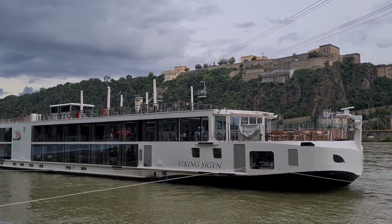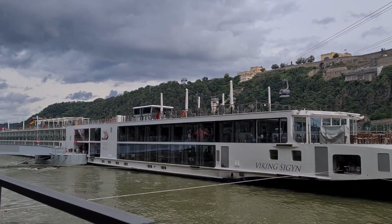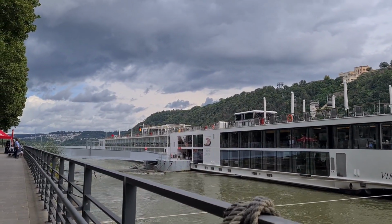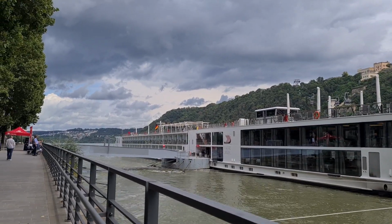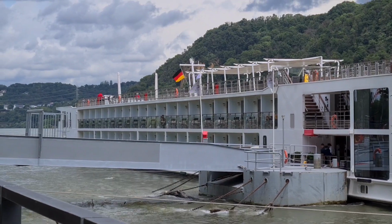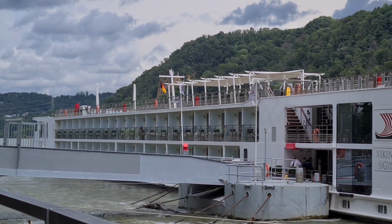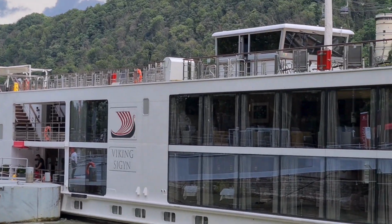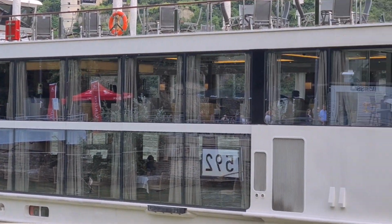One of the famous cruise ships is the Viking Cruises. So for sure they have overnight stays here. There are the cabins at the back, but very few. So this is just meant for a river cruise like this. Ganda.